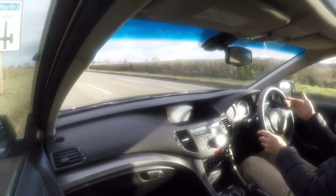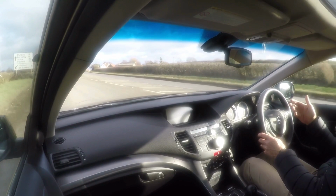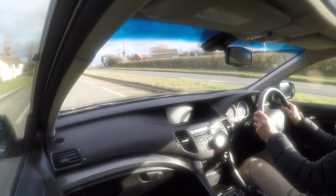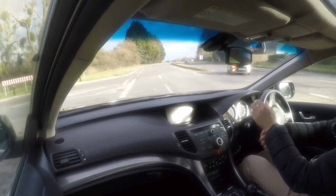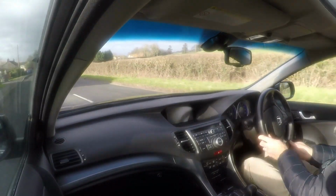Dash binnacle in front is your classic Honda affair, beautifully detailed, simple, legible dials. So you're not taking your eyes off the road for any longer than necessary. But again, very, very sort of pleasing aesthetically. And then you've got this lovely kind of leather-bound, thick-rimmed steering wheel.